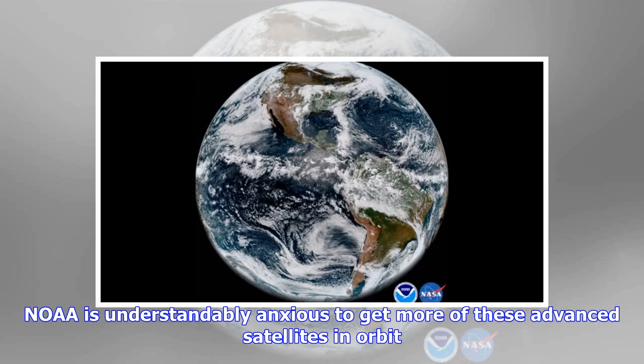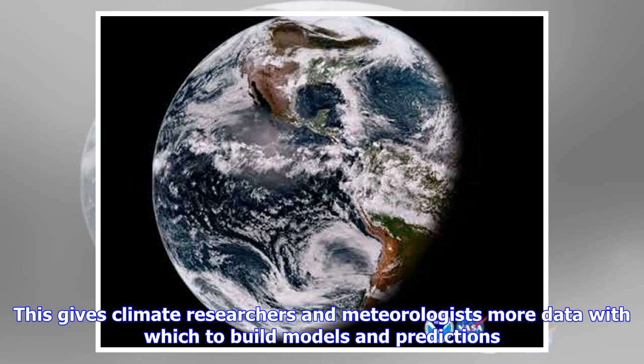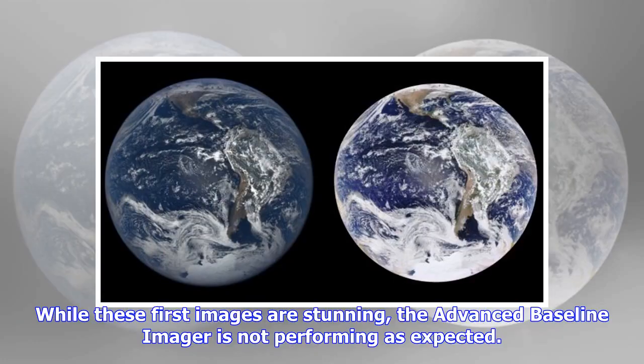NOAA is understandably anxious to get more of these advanced satellites in orbit. The ABI on GOES 17 scans Earth in 16 spectral bands that include visible, infrared, and near-infrared. This gives climate researchers and meteorologists more data with which to build models and predictions.